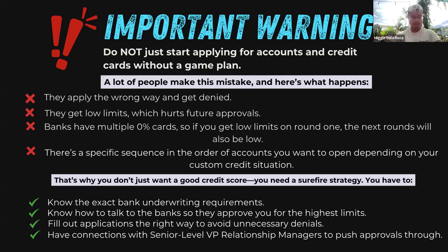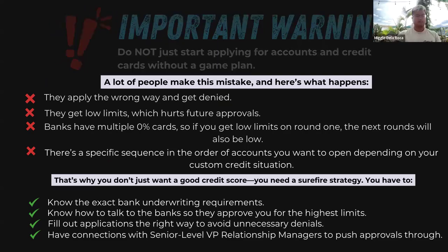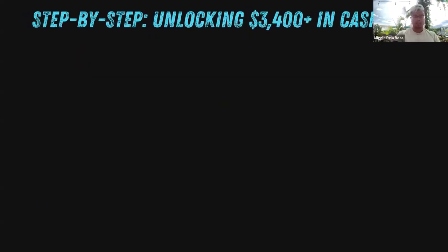So now that we're done with the important notes, make sure you stick around, because at the end of this training, I'm going to be sharing a secret hack on how to hit the minimum spend requirements without wasting money so you can qualify for the maximum cash back. So, with that being said, let's get right into it.